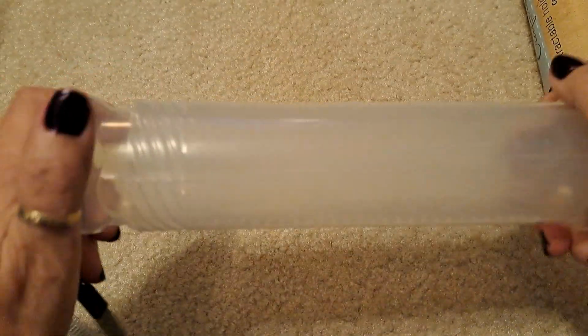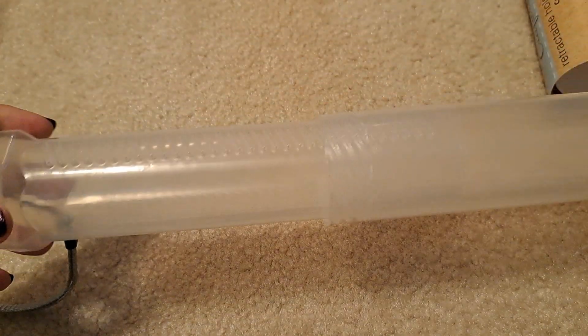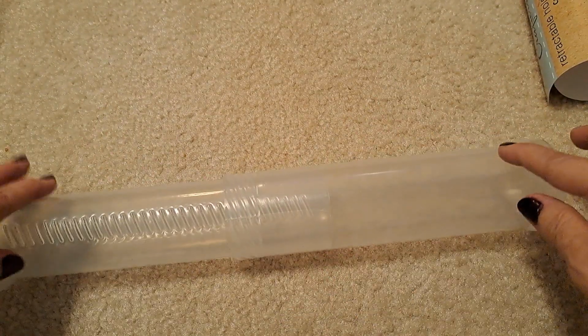So it's a case, and you can make it that big if you want. So if you wanted to carry more pencils, you could expand it out. And then if you wanted to carry less pencils, you can keep it all the way twisted down, and then it just opens up like that.